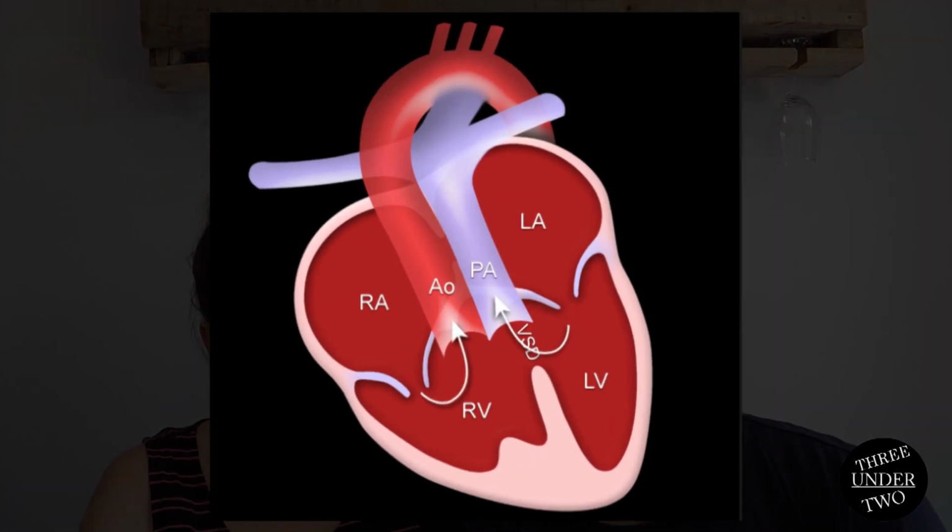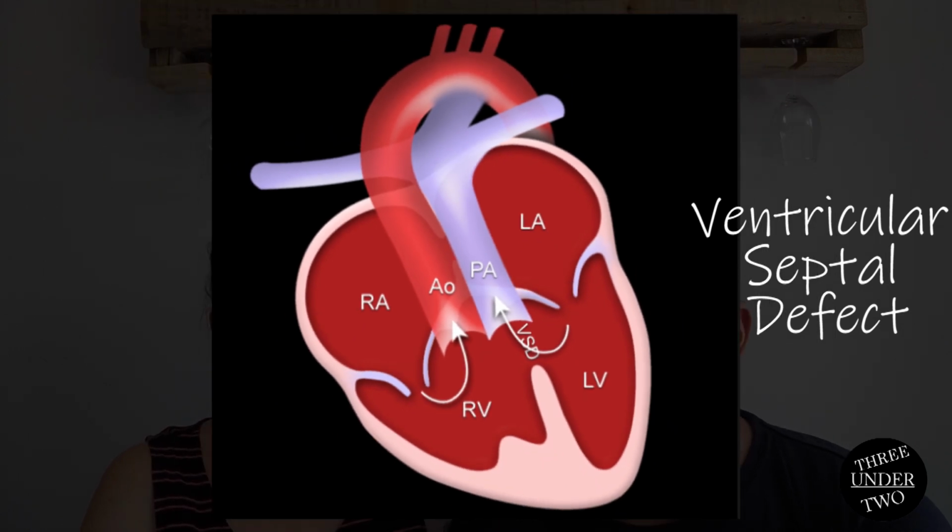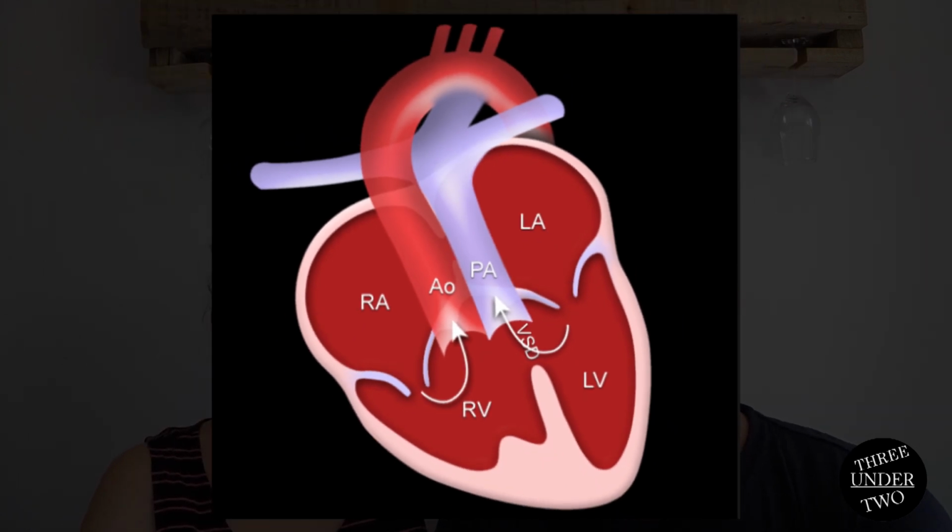So guys, now we're gonna have a look at a Taussig Bing affected heart. Now, one of the first things that you will notice is that there's a VSD in the middle of the heart. Now that's a ventricular septal defect. What has happened there is in the early stages of the heart forming, that heart wall hasn't completely formed properly. And now that's leaving the right and left ventricle connected through that hole in the heart wall.